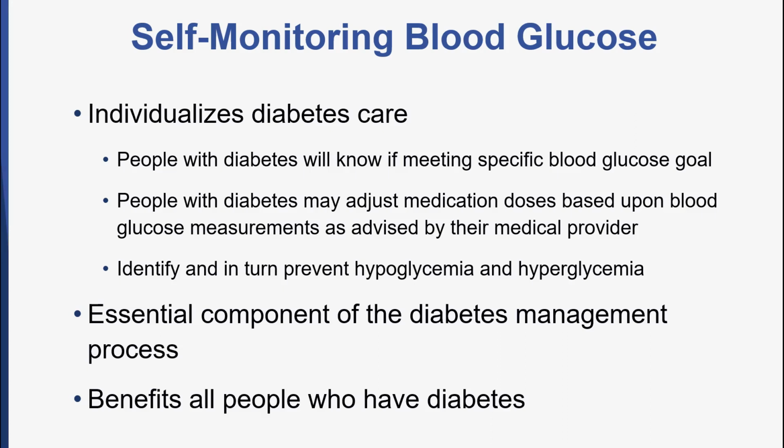People with diabetes can adjust medications based upon the numbers they're getting at home, as advised by a medical team. We can also identify trends for why hypoglycemia or hyperglycemia are happening, and in turn, hopefully prevent them by implementing some changes. It is an essential component of diabetes management, and it benefits all people who have diabetes. Knowledge can be empowering.